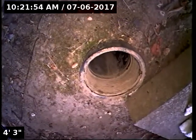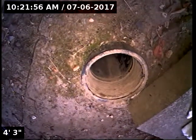Today we're at property address 1713 Elderberry Court here in Newburgh. We're located at the rear of the home. We have a 3-inch ABS cleanout as our point of access. I'm going to insert the camera and check the overall condition and serviceability of the sanitary sewer line. Currently have water running up ahead. Here we go.